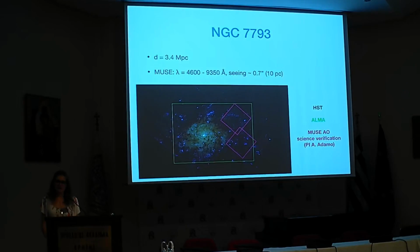It is a flocculent spiral galaxy nearby at 3.4 megaparsec, and it has already been imaged with HST and ALMA. So here I'm showing the HST image and overlaid in green the contour of the ALMA coverage. And this has provided me with a sample of young star clusters and of giant molecular clouds that I can then use to compare to my data.